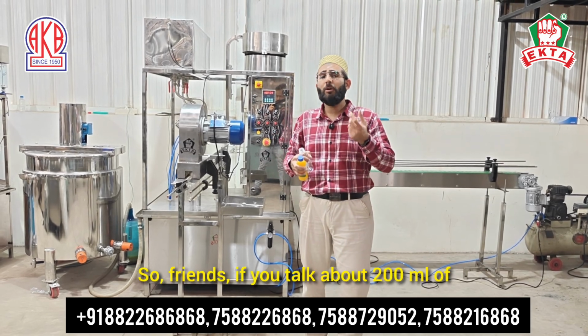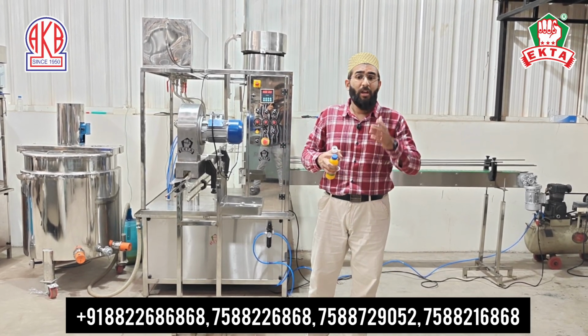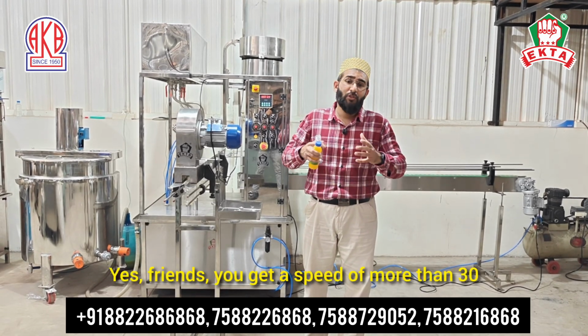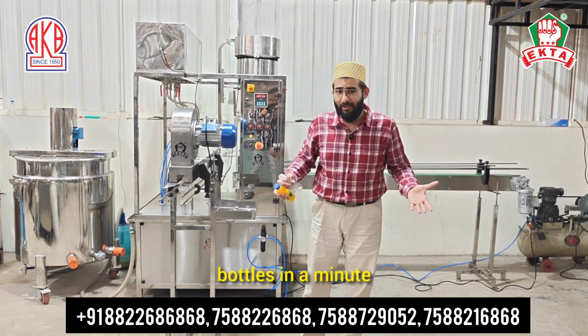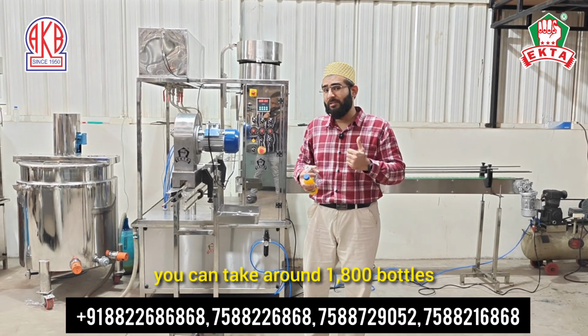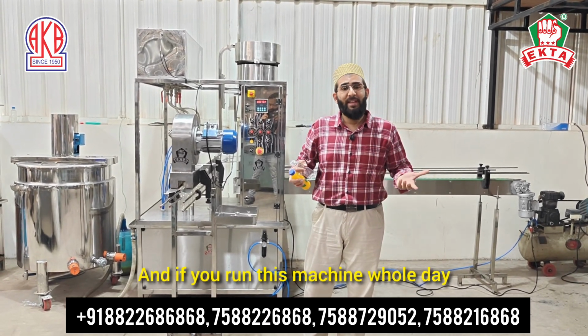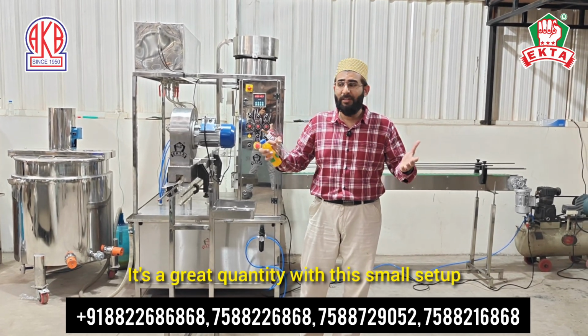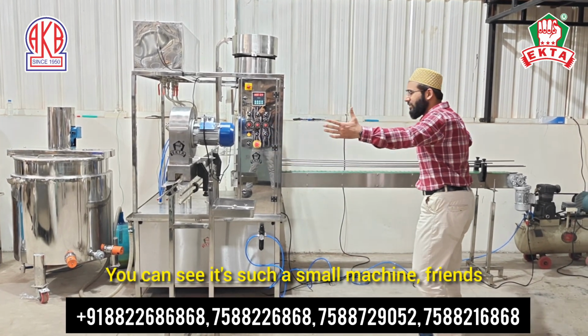So friends, if we talk about the 200 ml running size of the bottle, you get a speed of around 32 bottles per minute. Yes friends, you get a speed of more than 30 bottles in a minute. So in 1 hour you can take around 1800 bottles, and if you run this machine the whole day, you can take out around 18,000 bottles in 1 day. Yes friends, it's a great quantity with this small setup. You can see it's such a small machine, friends.